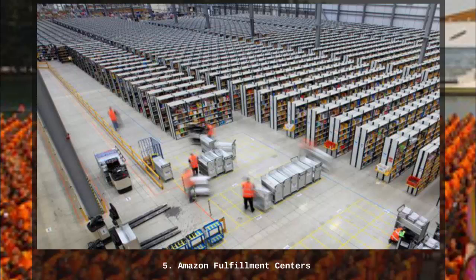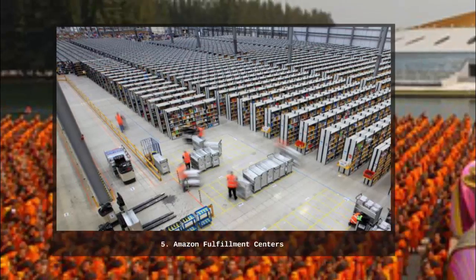Number 5. Amazon fulfillment centers. Amazon has revolutionized the way we shop and buy things off the internet, yet all that stuff doesn't magically appear. No, Amazon has huge warehouses scattered throughout the world where they store inventory until it's ready to be shipped to your door. Often a target of employee complaints, the warehouses are huge and require great endurance from their workers as they run from one end of the warehouse to the other.